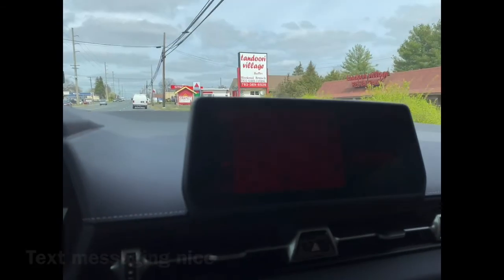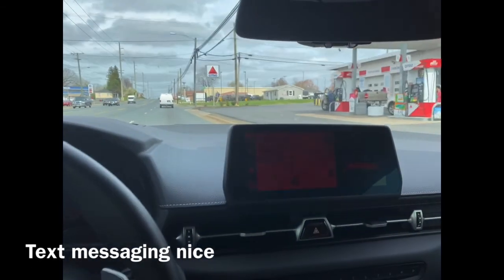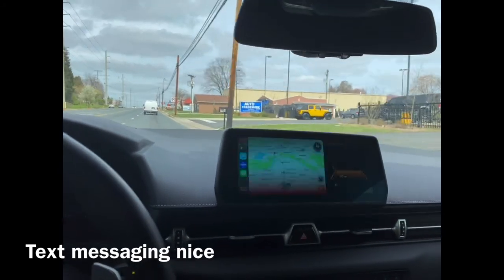So a really nice feature in this car is the messaging. When you do voice command messaging, it does a great job. So the hands-free is really nice.